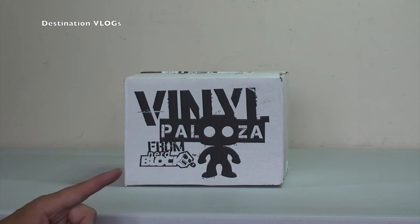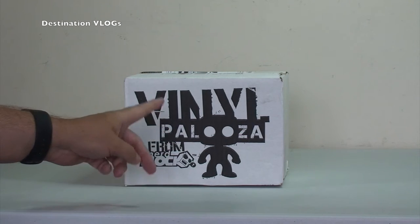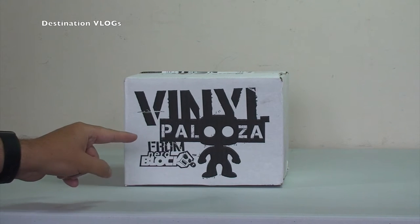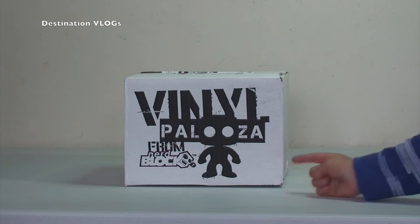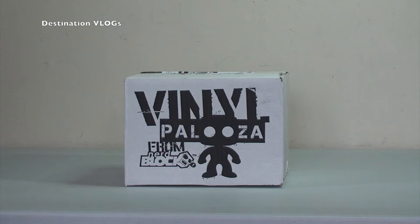But I also purchased this one, which is a special edition Vinyl Palooza box, which is awesome. This was a limited run of 5,000, although I think they added another 1,000, so it might be 6,000 now worldwide. So I managed to get hold of one of these, and this arrived at my door yesterday. So I'm going to get this opened up now and take a look at what we have inside.